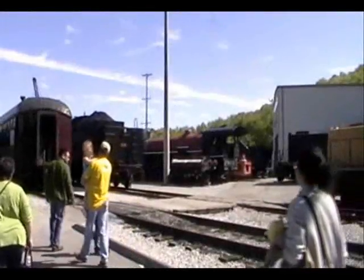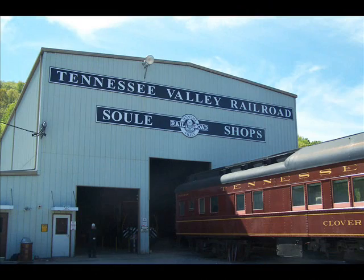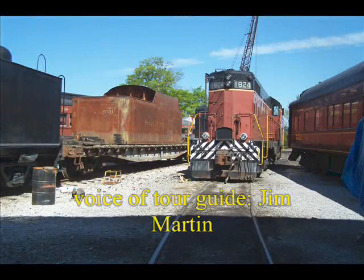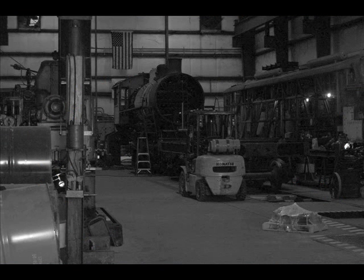Now that 610 has been turned, we will take this opportunity to take a short tour of the TVRM Robert Sewell shops. Our tour guide, Jim Martin, will tell us about the shops and the projects the museum is working on. But if they couldn't get it repaired quickly, they would turn it over to what we're in right now.